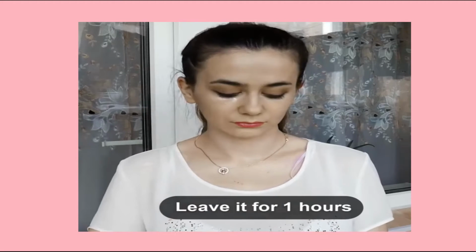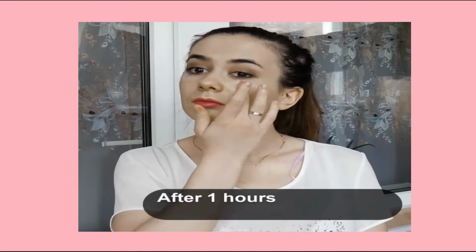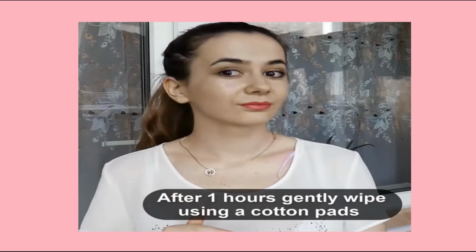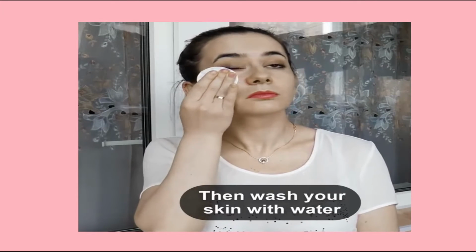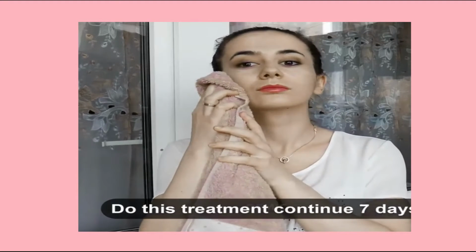Leave it for 1 hour. After 1 hour, gently wipe using a cotton pads. Then wash your skin with water. Do this treatment continue 7 days.